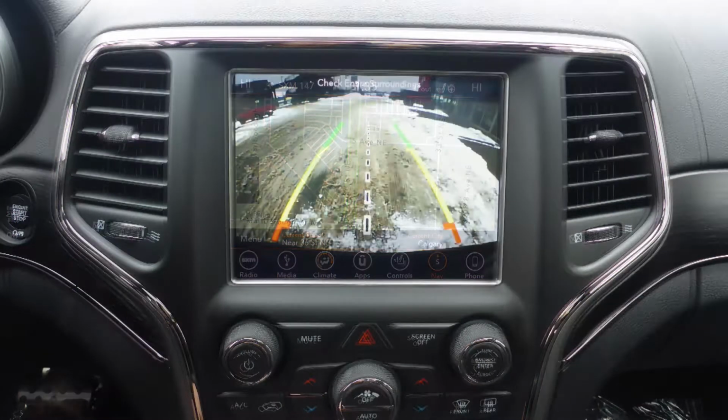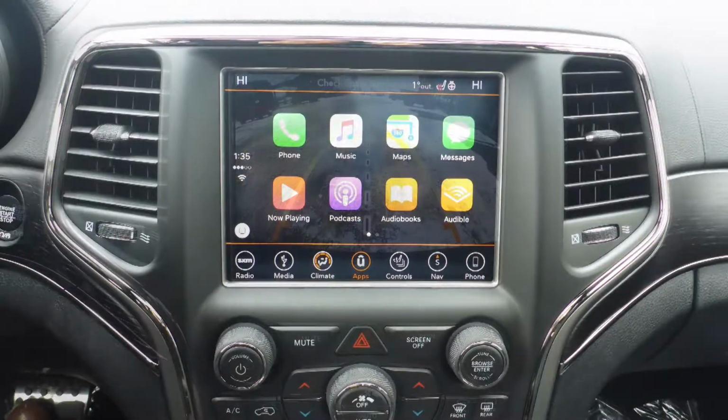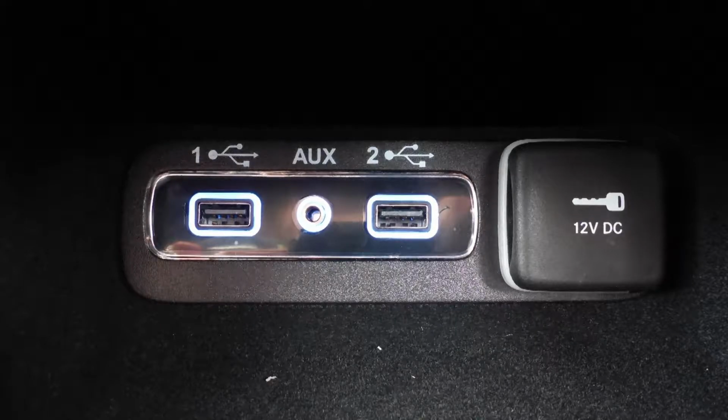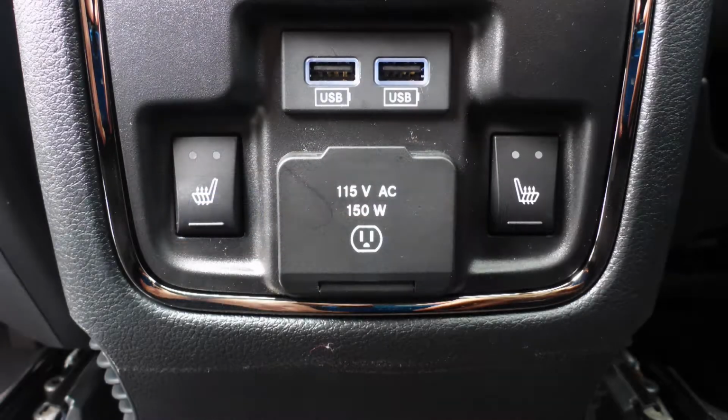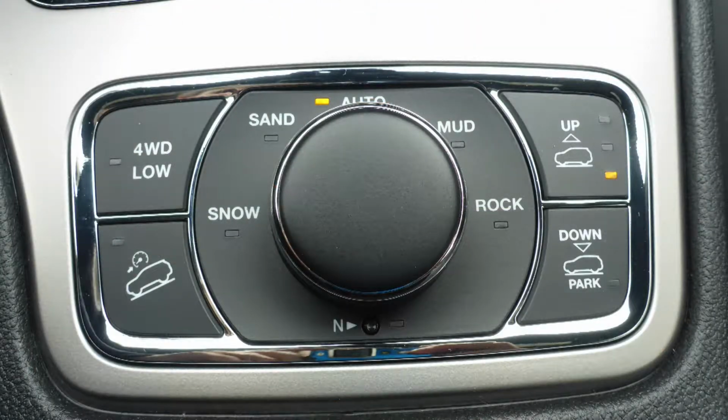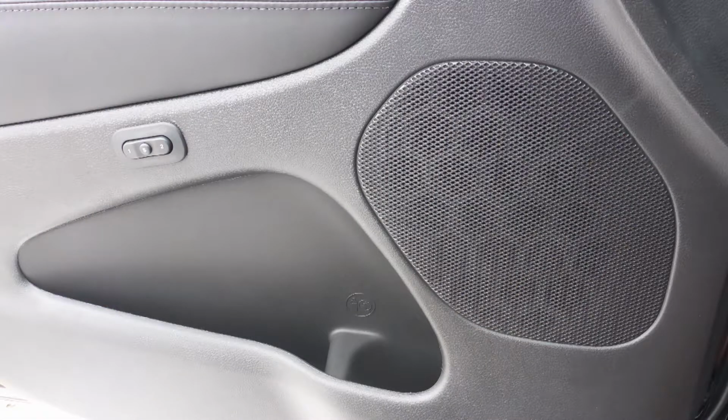navigation, a rear backup camera, Apple CarPlay and Android Auto, an MP3 input jack, a USB port, a 115-volt power outlet, lane keep assist with departure warning, a quadra-lift air suspension system, a dual-pane panoramic sunroof, and 9 amplified speakers.